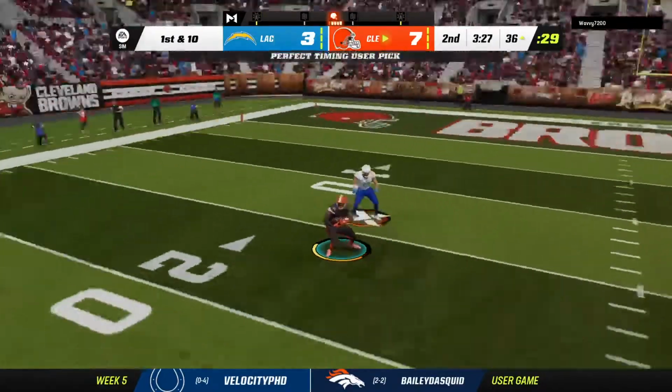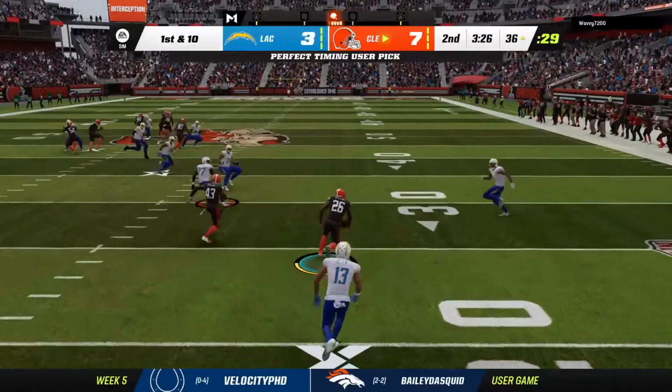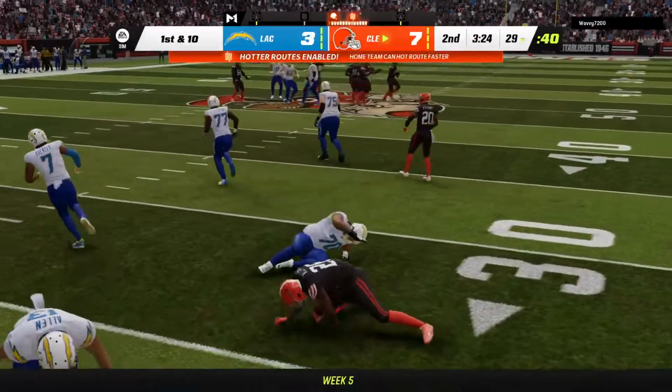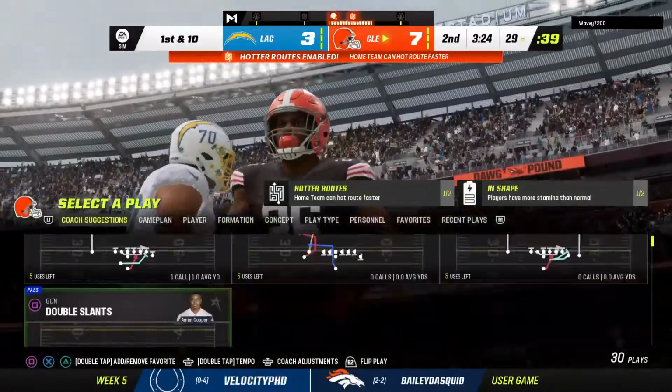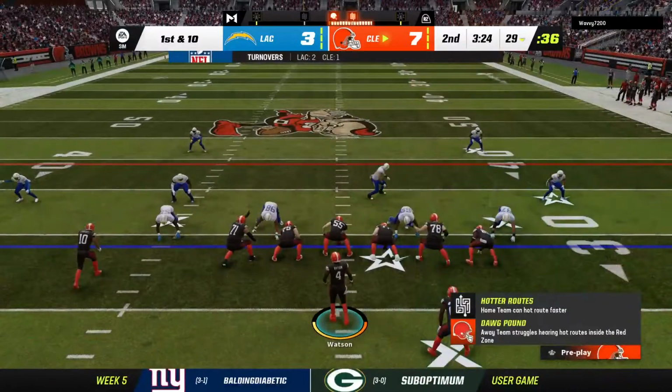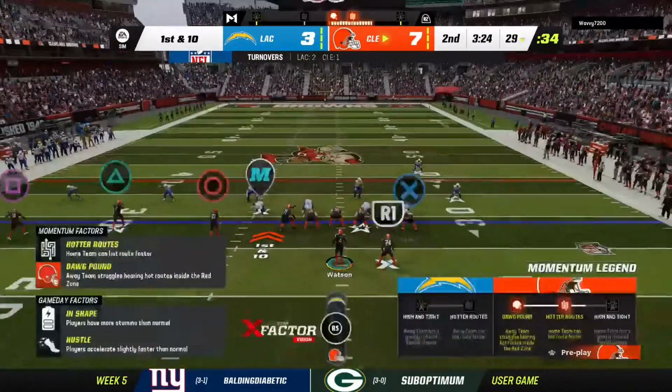Trying to force it to Allen, and it's intercepted. Greedy Williams picks it off. And the Browns will take over here just shy of the 30. And I saw the pressure coming at him. That just looked problematic. Hit him as he threw it, and the interception ensued.